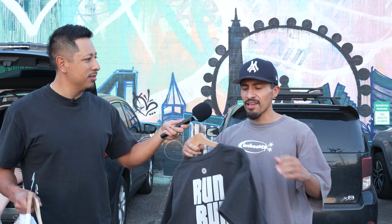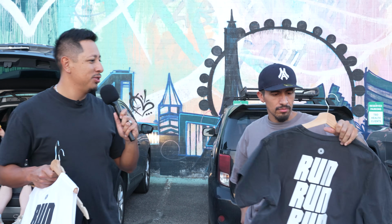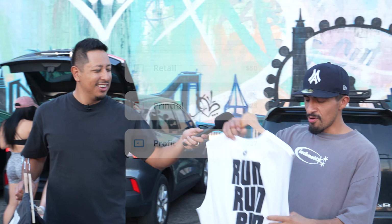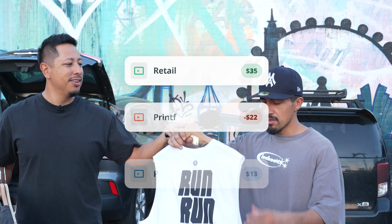Think about the quality of the shirt. Pretty good. Thick. Probably a little something more for the gym. I don't know, maybe a little thick for running, but I like it. I like the quality for sure. What would you pay for this if it was in store? What would you price it at? This is definitely at least 45 to 50 bucks for sure. Pricing wise on this, for like 30, 35 bucks.